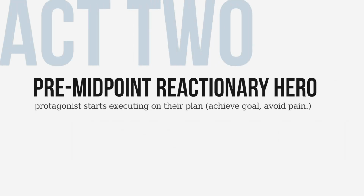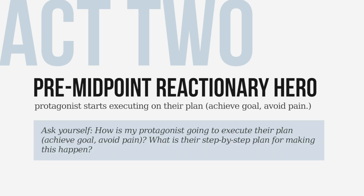Act 2. Pre-midpoint reactionary hero. The protagonist starts executing on their plan to achieve their goal and avoid pain. Ask yourself, how is my protagonist going to execute their plan, achieve the goal, and avoid pain? What is their step-by-step plan for making this happen?